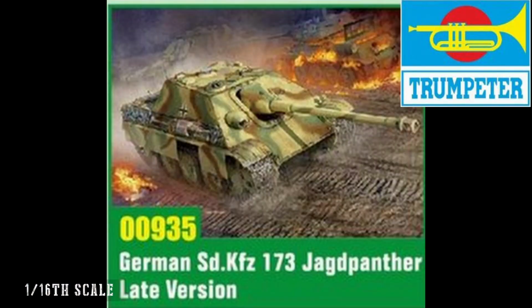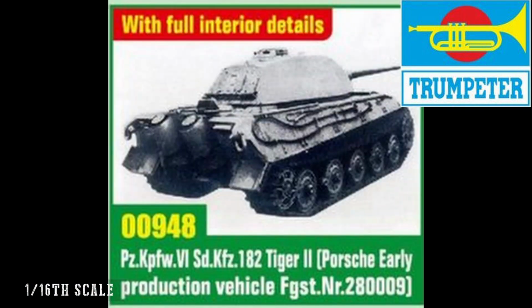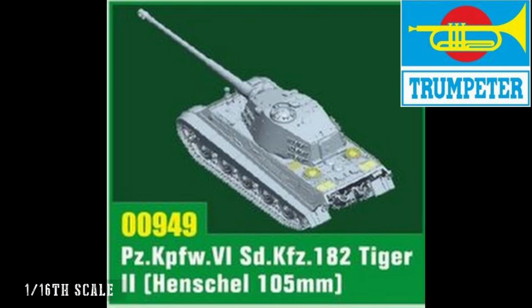Under the Trumpeter brand, we have the Sd.Kfz. 173, the Jagdpanther late version, based on the 2022 tooling. And the King Tiger, we have 2 versions, the Porsche early production and the Henschel 105mm armed version. So again, these are big kits, lots of parts, lots of interest.